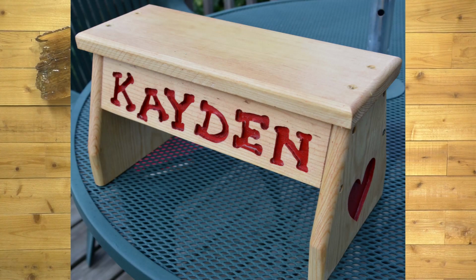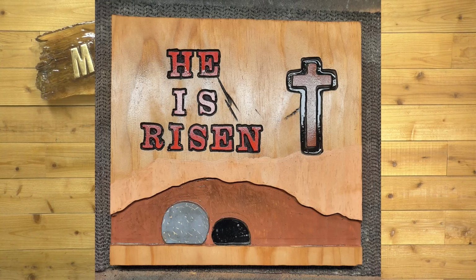Next, we have Glenn Terry. So he's been following us and making signs for several years now, and he makes benches for all his grandkids, which I think is just terrific. Great job on this. Great little bench, and a neat way to personalize them. Great job, Glenn.